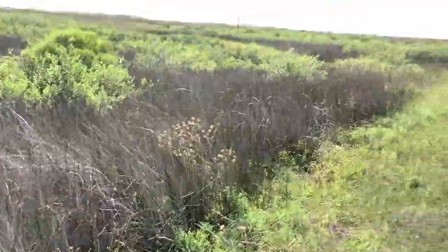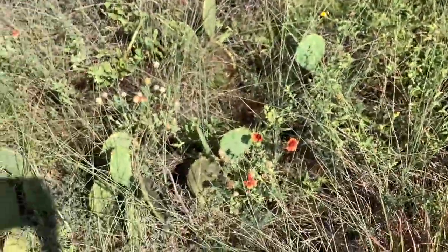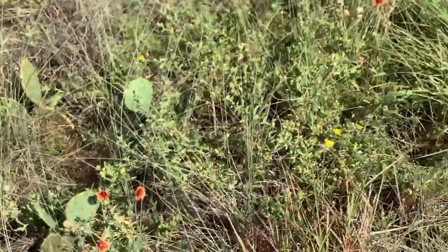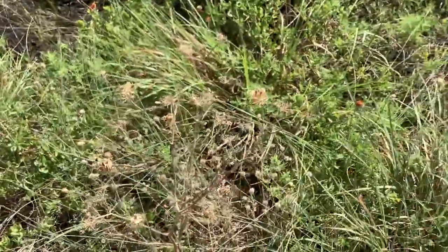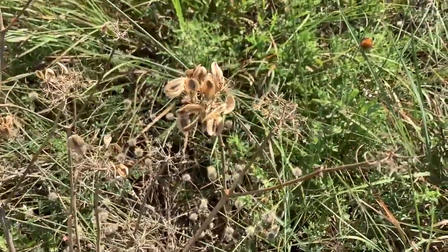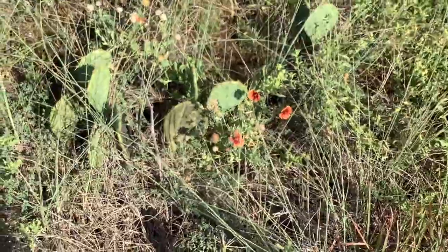So this is just an incredible place. I'm not seeing any invasives of any sort out here. Incredible amount of flowering, as you can tell, compared to what was going on at Flo Hannah at the moment. That doesn't mean good or bad, it's just different, definitely different species of plants out here.